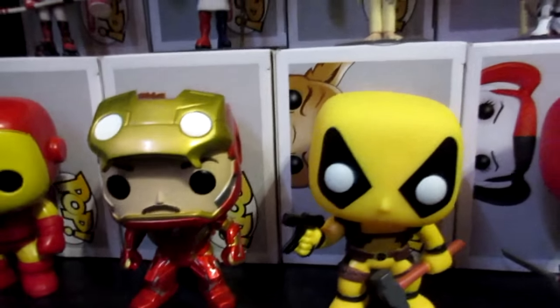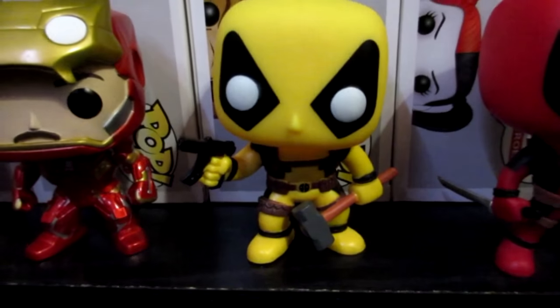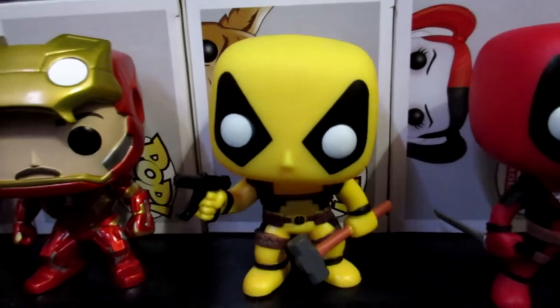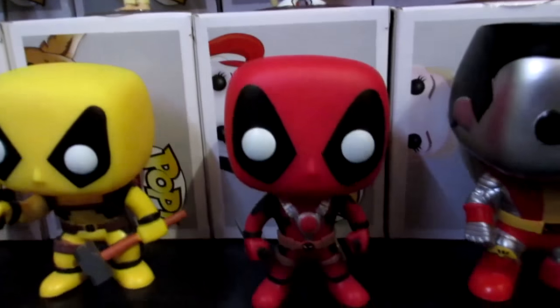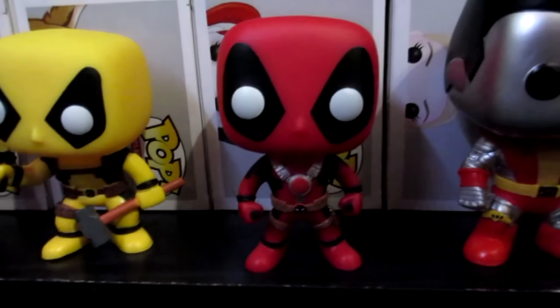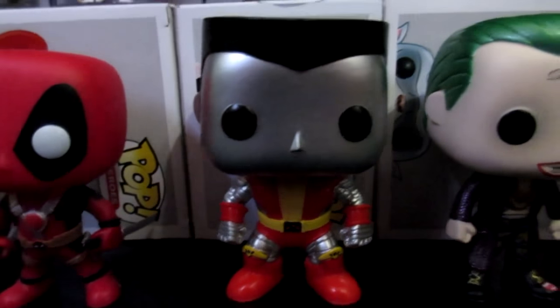He's really cool too. I like both of them. Then we've got Slapstick. He was a Hot Topic mystery box, and I got him, so I was pretty happy with him. And then we have normal Deadpool, two-sword Deadpool. We have Deadpool's buddy from the film, Colossus.